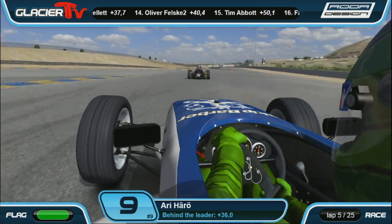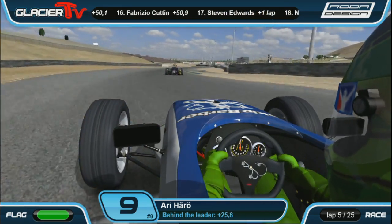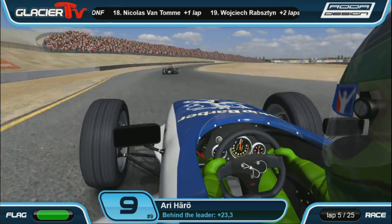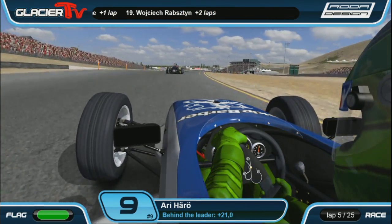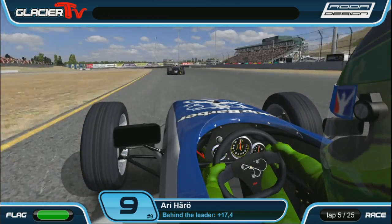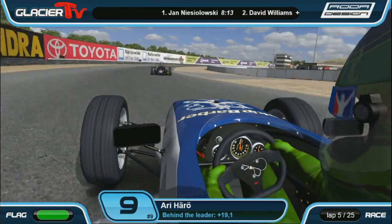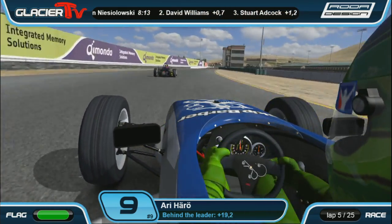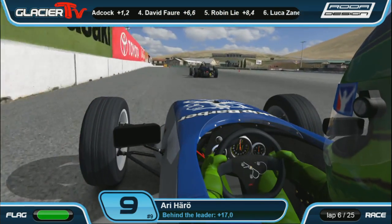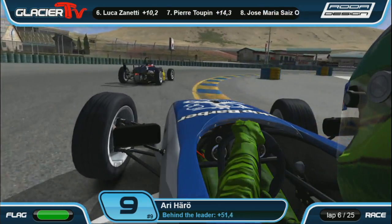The fight for the lead is progressing and heating up, as Nieselowski, with another bad lap in the lead, is struggling, and maybe he's got his eyes more on the mirror than up front. And it looks like both Williams and Adcock are able to close the gap here, as Williams has closed it to only about 0.6 seconds, and Adcock is right behind him, so it's definitely going to be a 3-way fight for the lead. David Furrer and Robin Lee in 4th and 5th position are already down by about 7 and 8 seconds, so these 3 guys will definitely decide the win for the day's race.